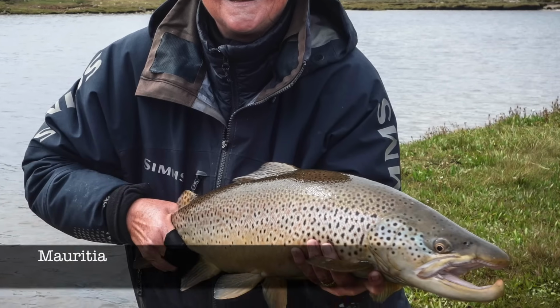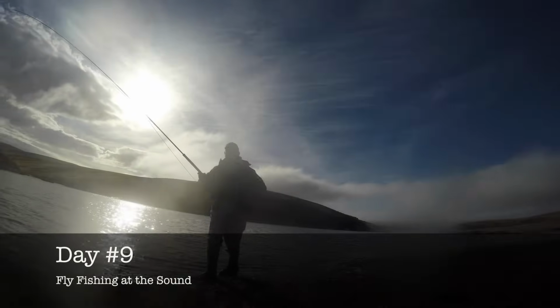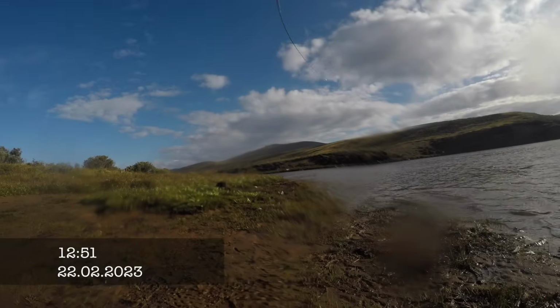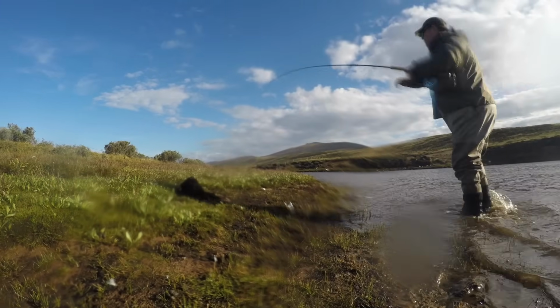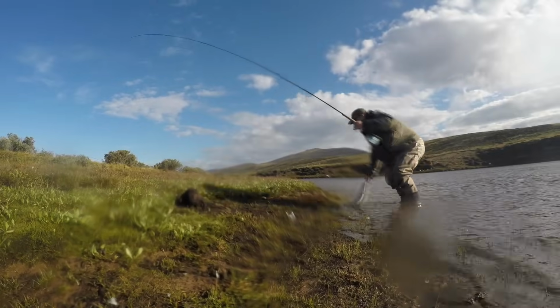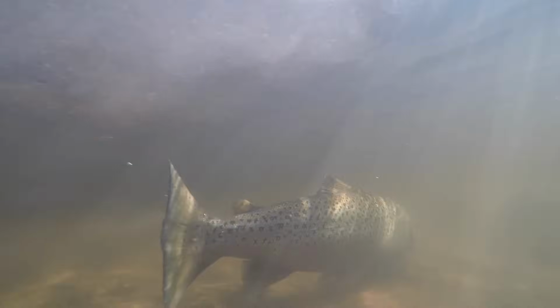On day 8 and 9 we did not fish alone at the Sound. Two fly fishers who normally are at the big Patagonian rivers were fishing there as well. The area at the Sound where fishing is the best is not very long. It concentrates on the canal and the pond only, and if there are too many anglers, you are blocking yourself. So we went to the other river bank and were doing some underwater footage.